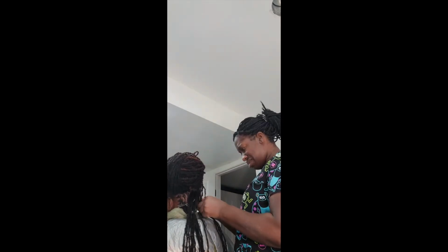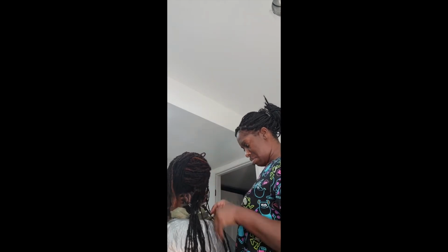And sometimes I put the product all over a row of locks, so that way I don't have to keep going back and forth between the product and the locks. But it doesn't take that long. It probably takes about 30, maybe 45 minutes to palm roll an entire head of locks.